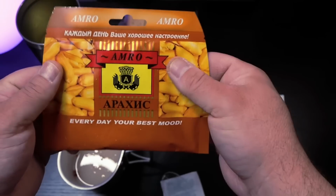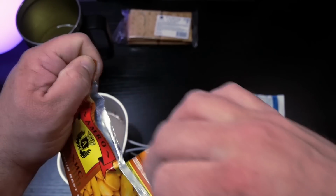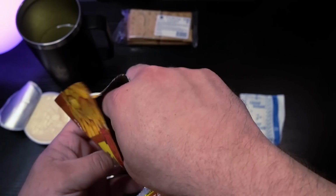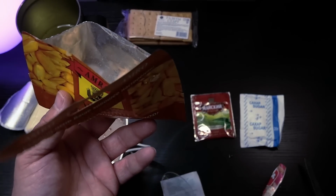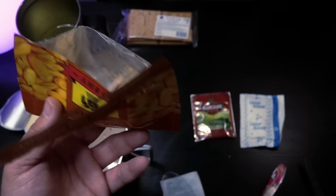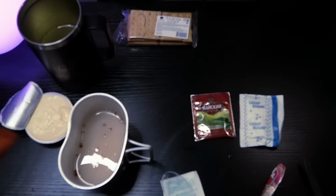This is interesting. I don't know. I think these could be corn nuts. We're about to find out. No, they're peanuts. Unsalted, roasted peanuts. This is a high-fat snack, which is exactly what you need in Arctic weather.